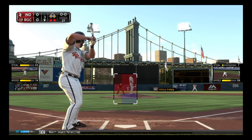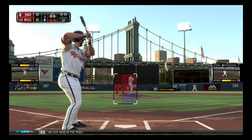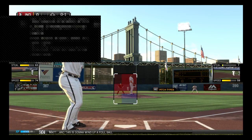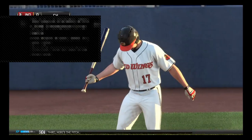James Newcomb will stand in with 2 on and 2 out here in the third. First offering on the way. And here's a ball hit in the air. And this is going to wind up a foul. Runners lead from first and third. Here's the pitch. 1-1. Ball 1.